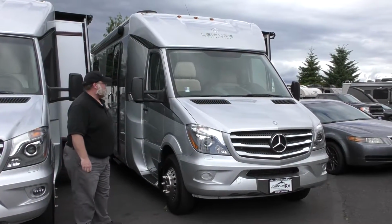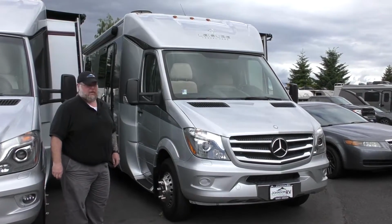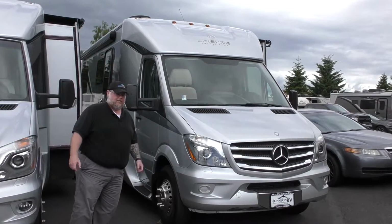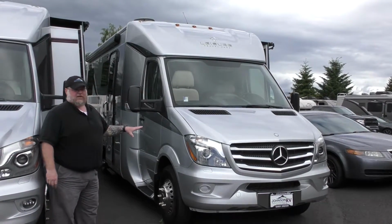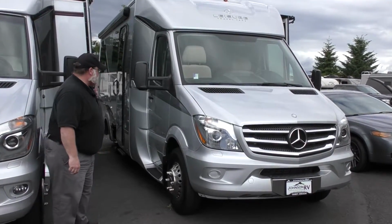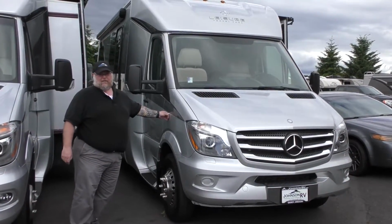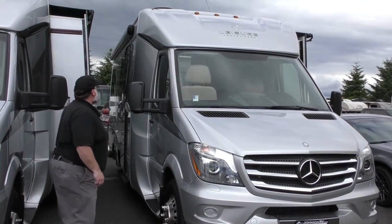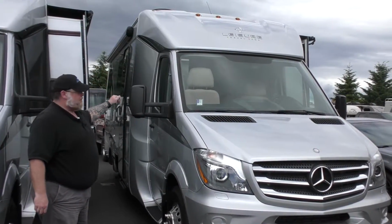Today we have a 2015 and a half Leisure Travel Unity. It is the 24CB, which is a corner bed. It's on a Mercedes chassis. It's got 18,000 miles on it. What's nice about these is that these are full paint. This one actually has a clear bra on it as well. You got the nice power awning up there for you.